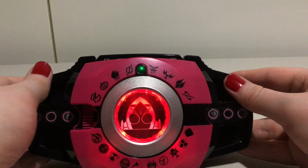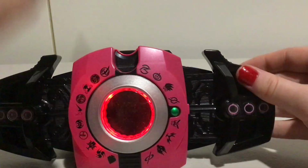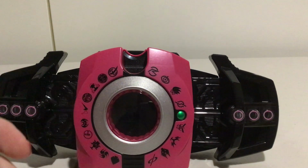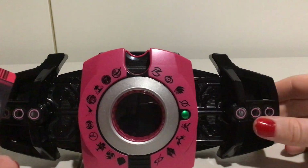I genuinely would have loved if that actually said 3, 2, 1, like his actual belt does. I don't know why, but part of Fourze's belt, I just love it, even though, oh my god, there is so much to buy if I were to actually get invested in that.